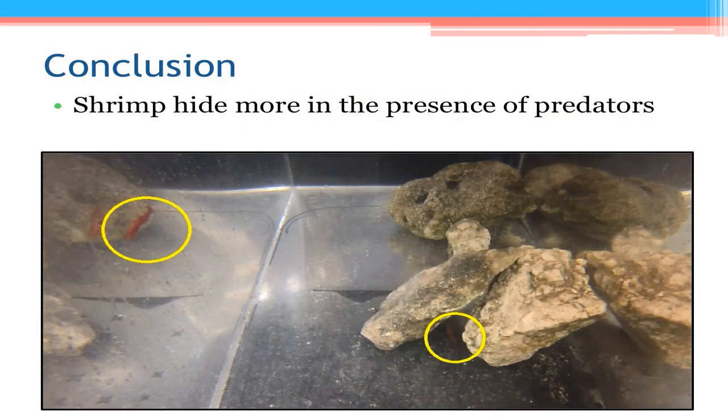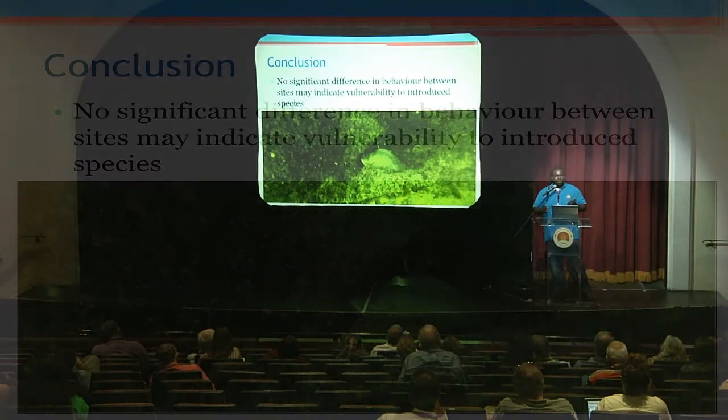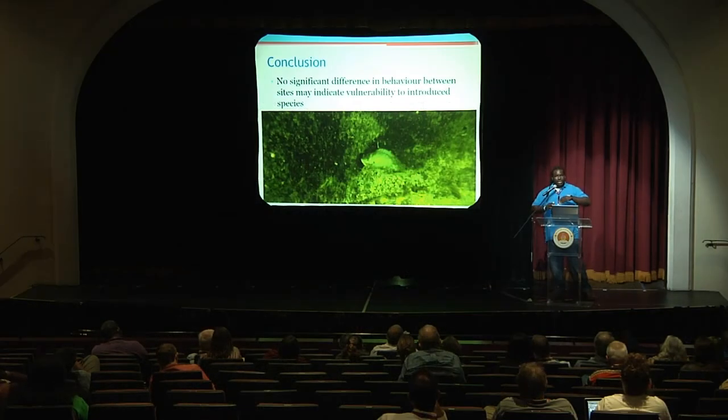So in conclusion, shrimp hide more in the presence of predators, which seems like a more natural response. In this picture, you'll see the shrimp somewhat on the outside and the inside. Even though they hid more in the presence of fish, this still raises a lot of questions in terms of people stocking ponds and whether or not it's a healthy practice, because even though they hide more, that doesn't necessarily mean that they would adapt fast enough to these new predators.